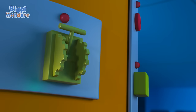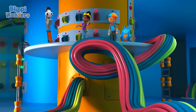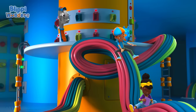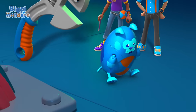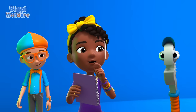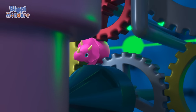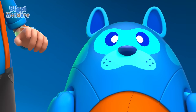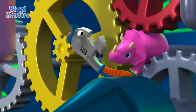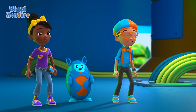Oh, no! Whoopsie. Now, let's check out the gears. Woohoo! I think the gears are supposed to move. Hey, there's a toy in the gear. Is that your toy, Debo? Don't worry, I'm on it. Dadgummit, it's not working. We can help.